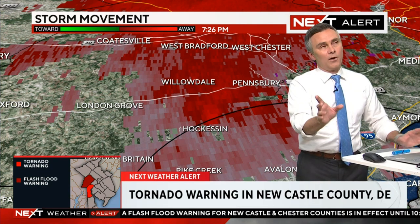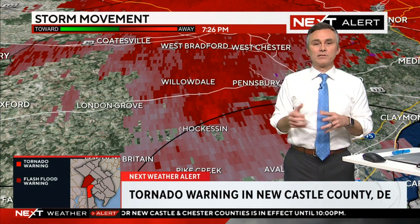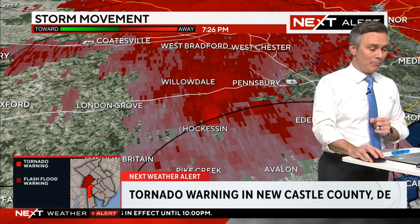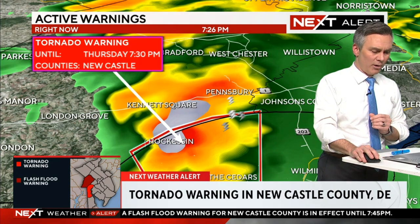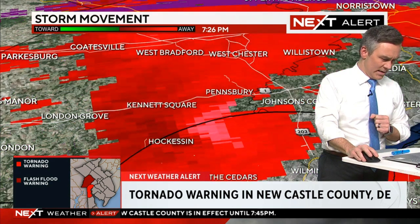Oh, yeah, for sure. Now, just because there's no tornado warning doesn't mean that it's just nice light rain outside. No, it's still a nasty storm. Doesn't mean we couldn't get another one. But right now, that warning is set to expire at 7:30. And let me look at another radar product. We have a myriad of different radar products we can look at. I'm going to go back to the original.